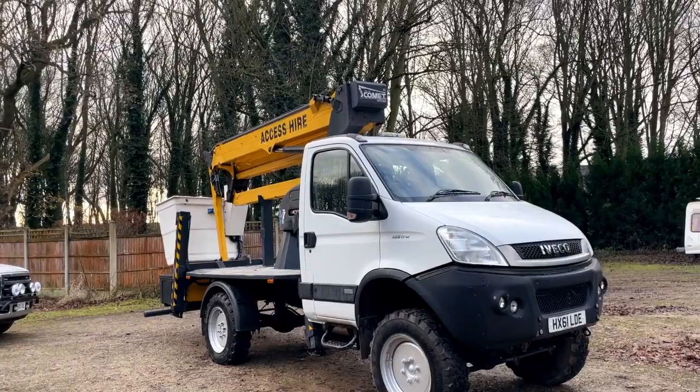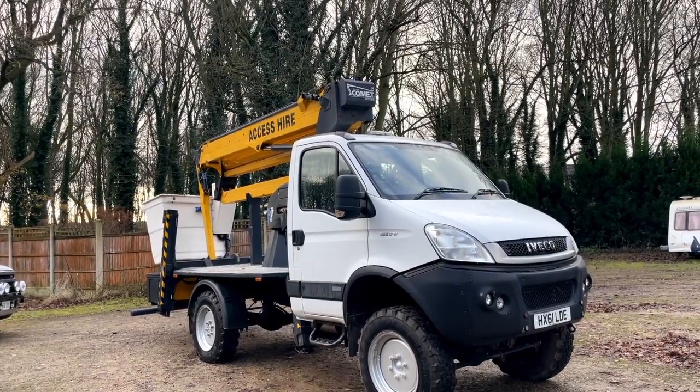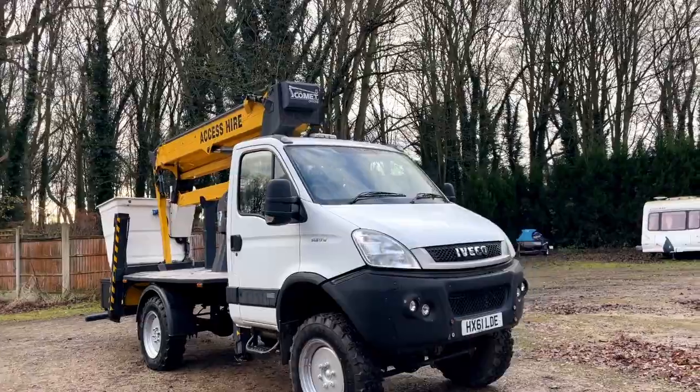The vehicle itself has done just 15,000 miles and it does have full service history and it is MOT exempt.